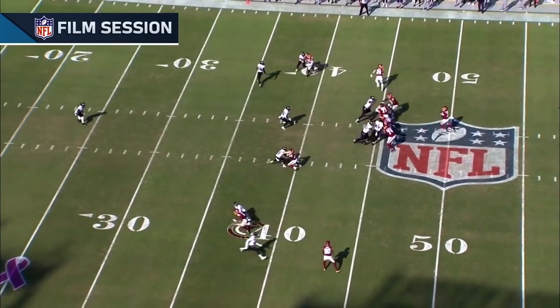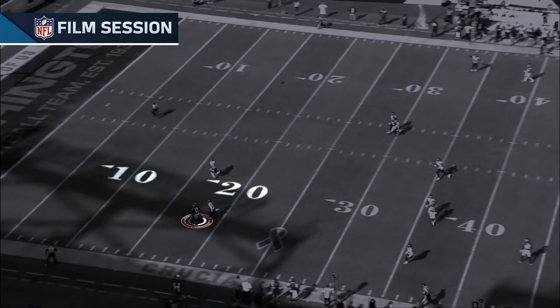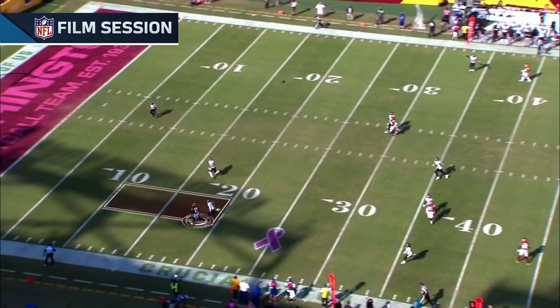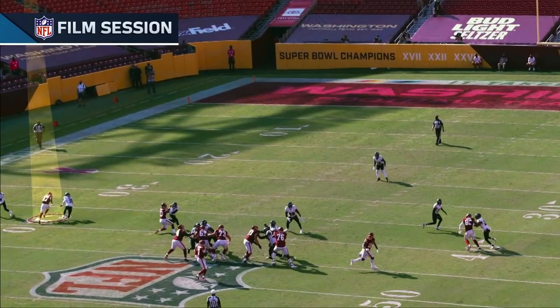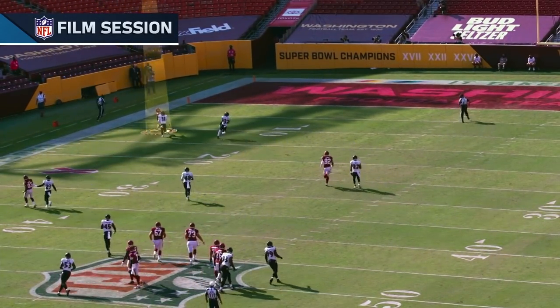So when I cleared the defender, I wanted to try to hold that line, stay as close to the numbers as possible. But as you can see, the ball's drifting me outside. As a receiver, if you don't hold that line, then the DB has a chance to get back on that ball. Dwayne threw a great ball on my outside shoulder, and I just want to hold that line.